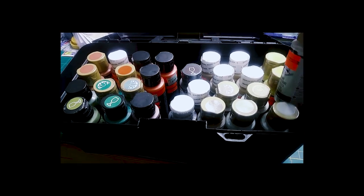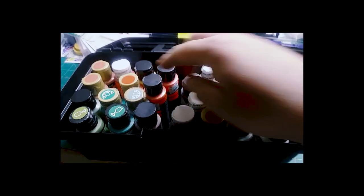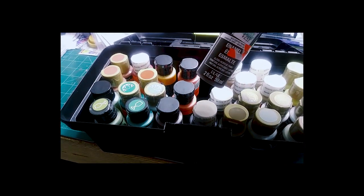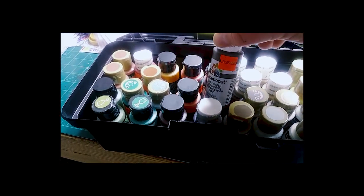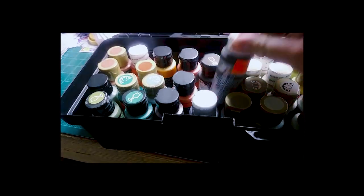So I got a lot of grays, some browns, light sage, some yellows, some reds, some greens. Burnt umber was another one. Oh, that's coffee bean, but I did get some burnt umber. But the thing is, they were all on clearance. Some of them were 39 cents, some were 62 cents.